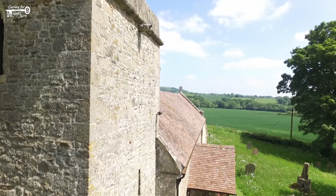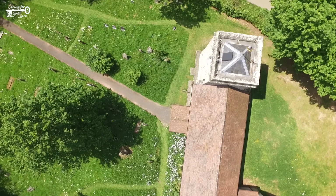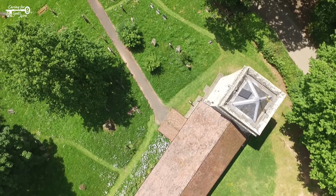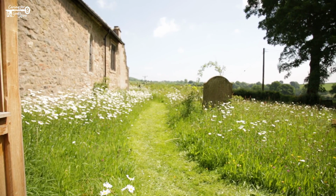Churchyards and burial grounds and cemeteries are real havens for species-rich grassland because they haven't changed in centuries. It's like rolling back the clock to the old days of farming and life as it was. Occasionally, obviously, graves are dug, but other than that, they're left very much as they were.